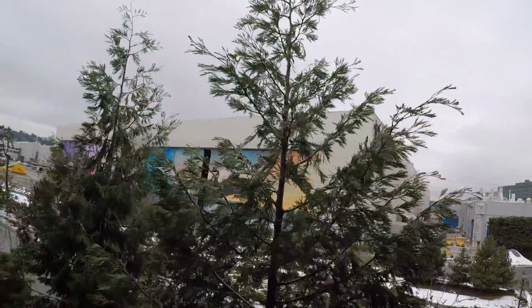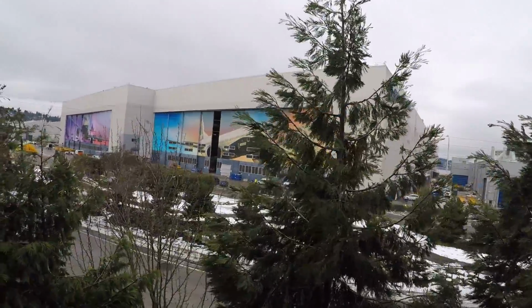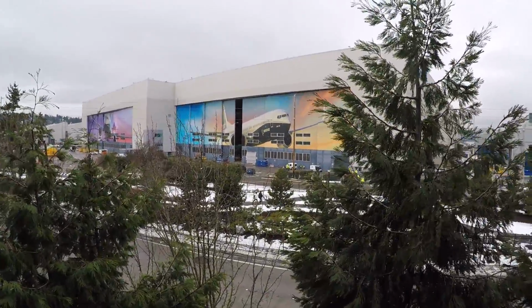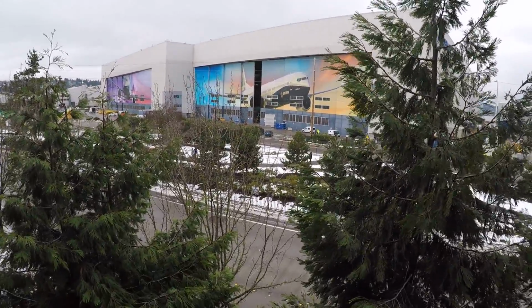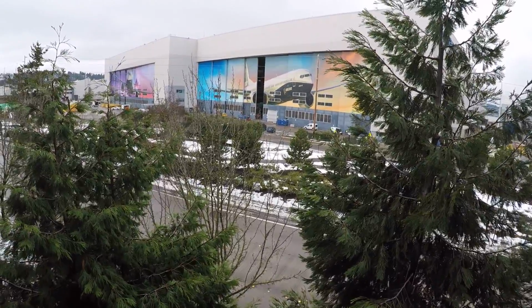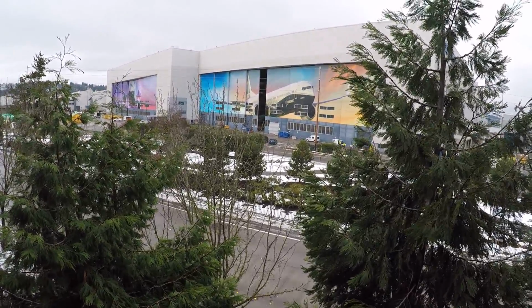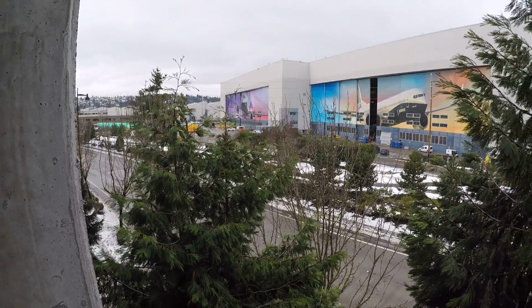It looks like they're having shift change. See people coming and going. I can't zoom in. I don't know, this is a GoPro. I guess I might be able to. Inside the door that's open, you can see one of the planes that they're assembling. The factory goes right over there, and it's deep.